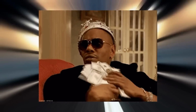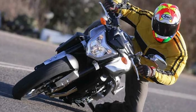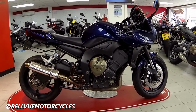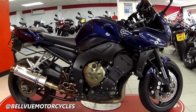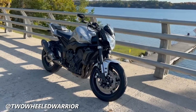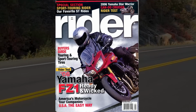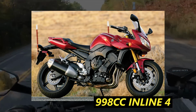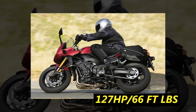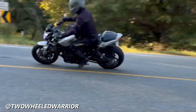You want to go fast without breaking the bank? The first bike on the list is a knockout, a motorcycle you can pretty easily find for less than $5,000 that's got some nice get up and go: the Yamaha FZ1. Before the MT-10 was Yamaha's ultimate squid machine, there was the FZ1. It was one of the most acclaimed naked bikes around. The second generation ran from 2006 until 2015 when it was replaced by the MT-10. During this time, it was awarded second place by Rider Magazine during their naked bike shootout. The FZ1 was powered by a 998cc inline-4 engine, detuned for more mid-range power, coming from the R1. It was putting down 127 horsepower and 66 foot-pounds of torque to the rear wheel. Not bad for a motorcycle you can now buy for the price of a Royal Enfield.